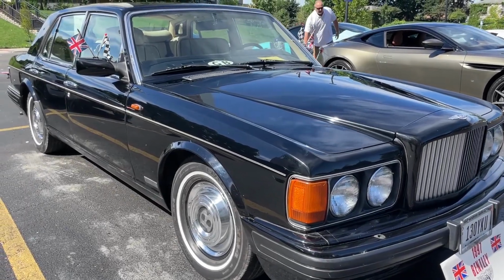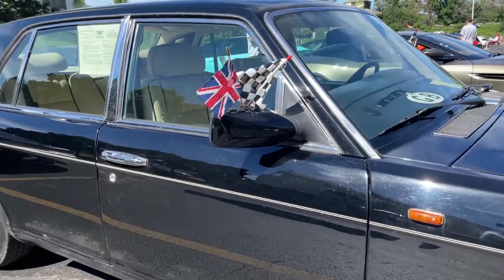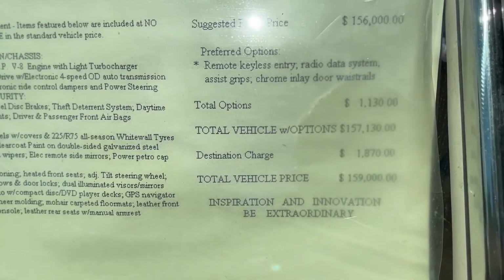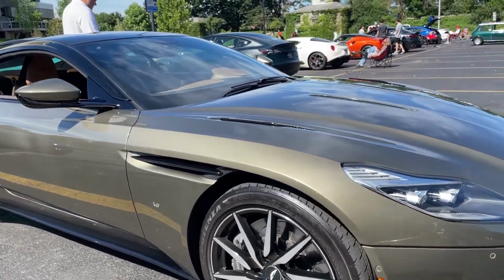All right, guys, we got a pretty cool old Bentley here from 1997, a Bentley Brooklands. We've got the original window sticker right here. I'll show you. Pretty neat. You can see original MSRP, $159,000.